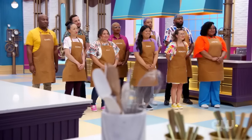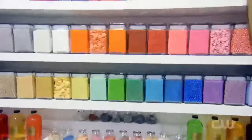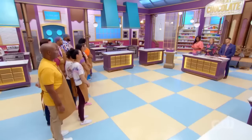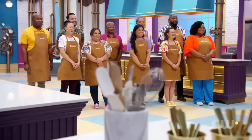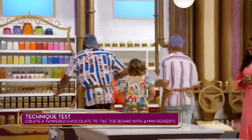Bakers, make sure you bring your A game because only 6 desserts will be tasted. The pantry is stocked with the ingredients, and you'll all have 2.5 hours to complete this technique test. Bakers, are you ready to show us some tic-tac tempering? Yes! Ready, steady, get baking! So many colors.